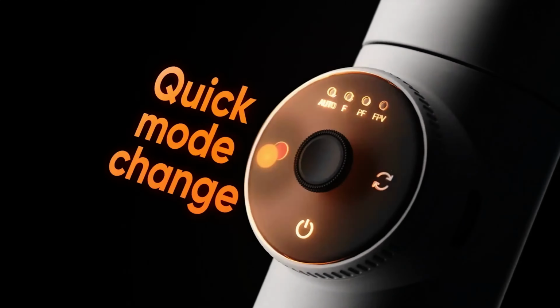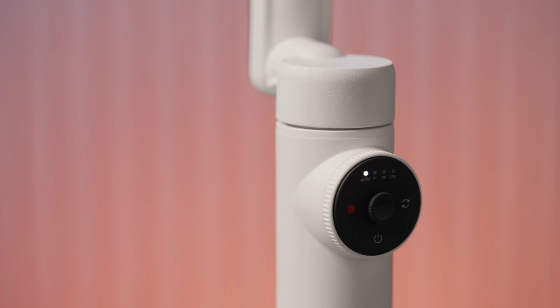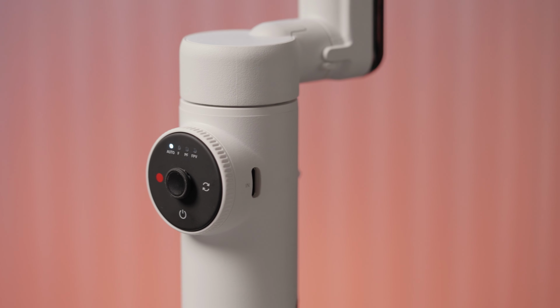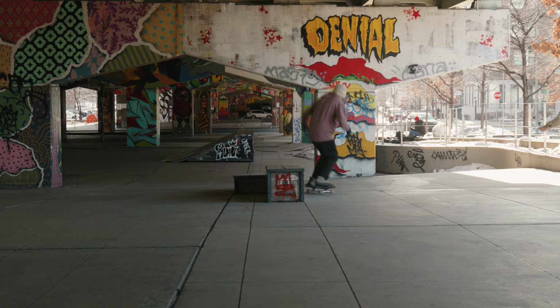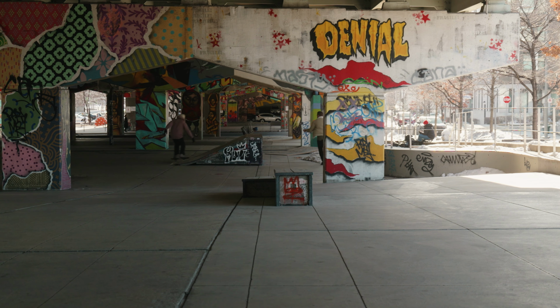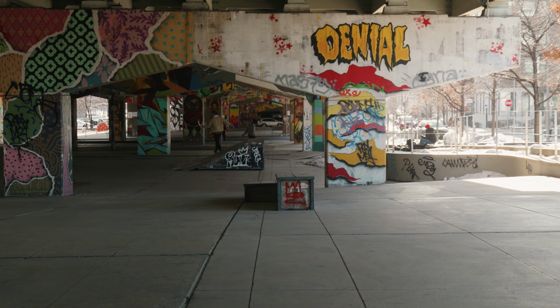Now I want to quickly touch base on some of the shooting modes. I just mentioned them. The gimbal has all your standard ones, FPV, pan follow, the traditional modes that you would get out of a gimbal, but I want to hone in on 2 specifically. There is auto. If you're a beginner gimbal operator, whatever you're shooting, the gimbal will adjust. For example, if you're moving very quickly, it will adjust the motors to make sure it's keeping up with whatever you're shooting.